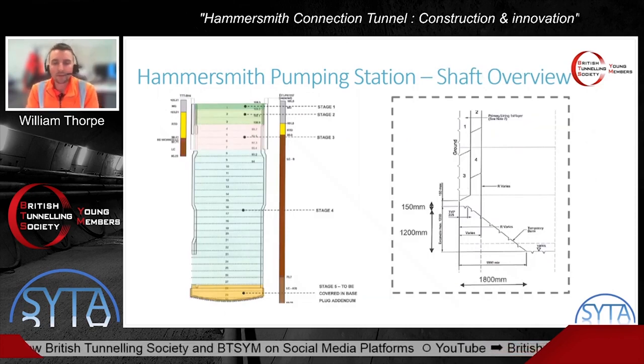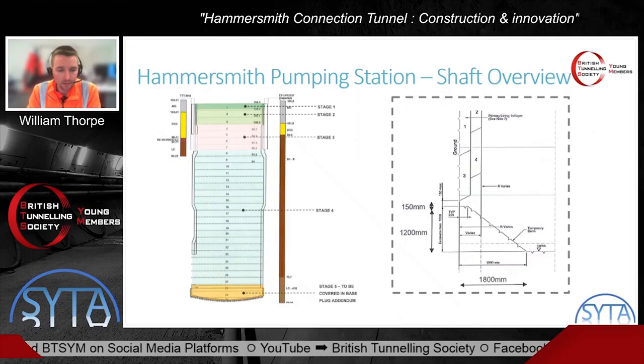Okay, so just a little bit about the shaft and its excavation and construction. The shaft was constructed predominantly through London clay, shown here on the left. London clay is a good medium to tunnel through, and this was done with a series of 30 advances, which were 1.2 meters in depth.